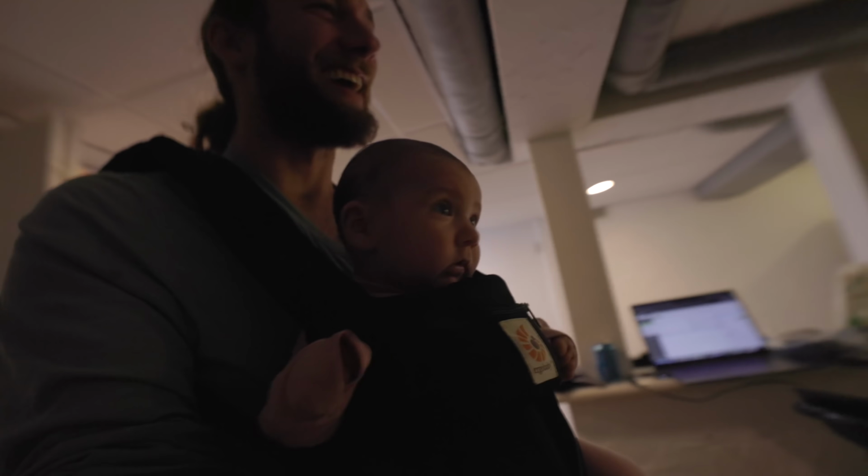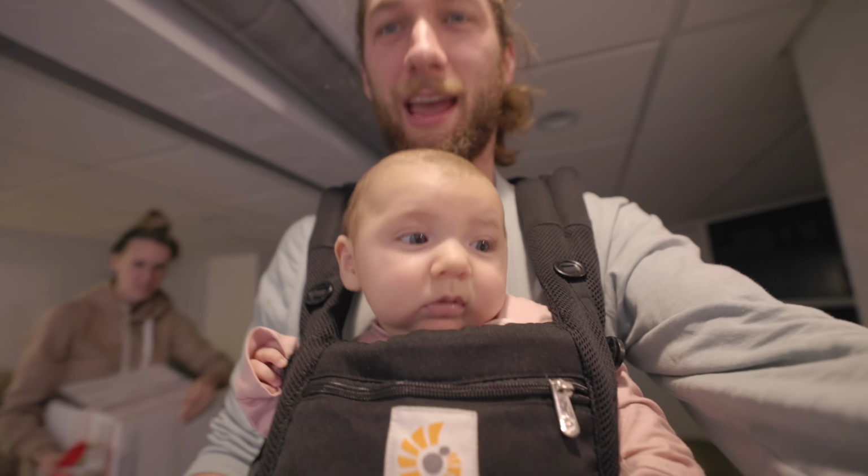Hi, honey! Look how happy she is. She loves it so much. We had to wait till Sadie was 12 pounds to put her in the carrier facing front.